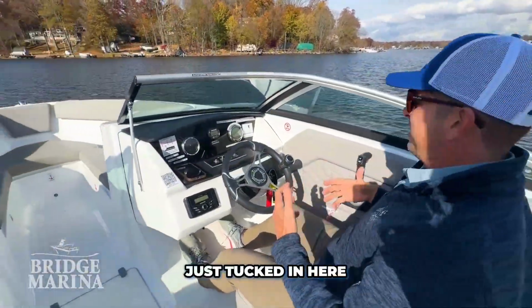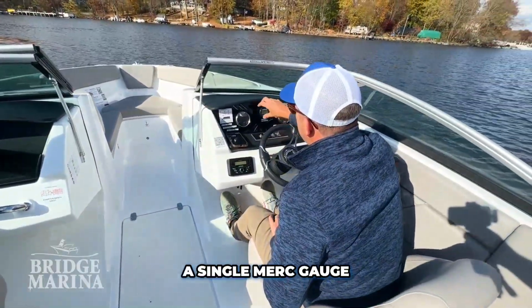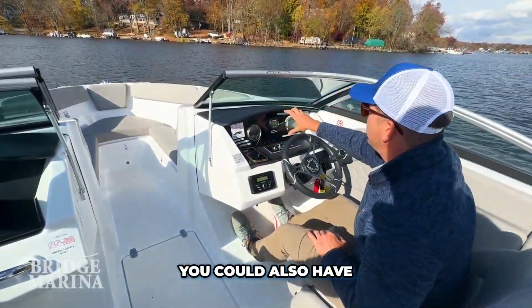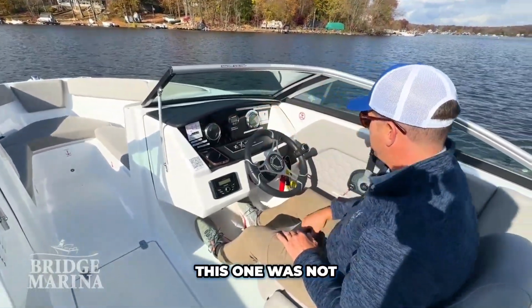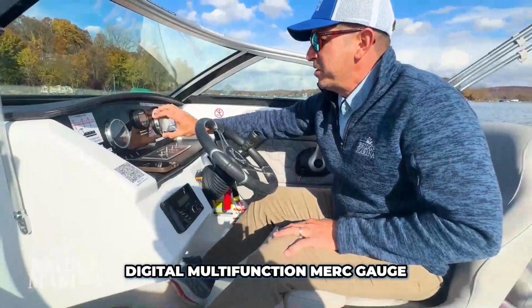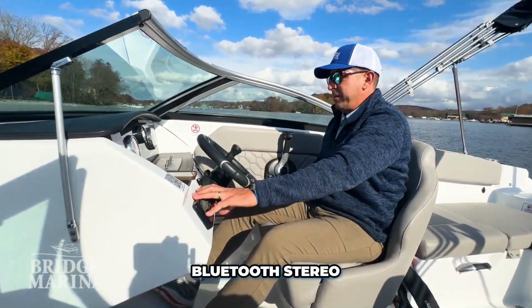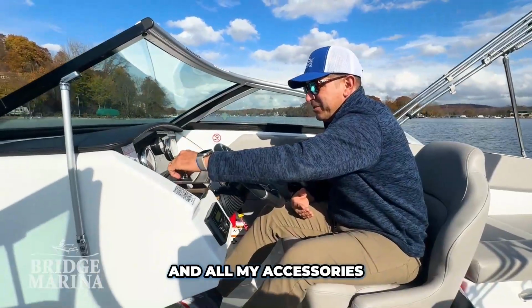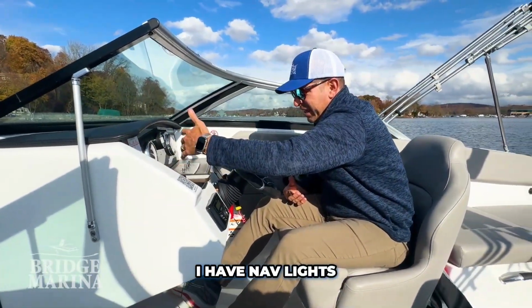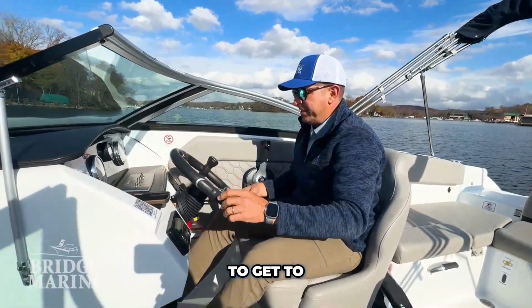I do feel like just tucked in here, which is great. I can see my heads-up display. This one just has a single Merc gauge, but you can equip it with 2. You could also have put in a SIMRAD on this. This one was not equipped with a GPS on it, but digital multifunction Merc gauge, depth finder, kicker, Bluetooth stereo, and all my accessories. Again, relatively simple boat. I have nav lights, courtesy lights, horn, bilge pump, all right here at the helm and easy to get to.